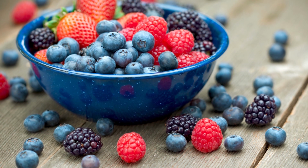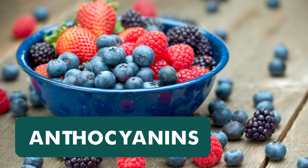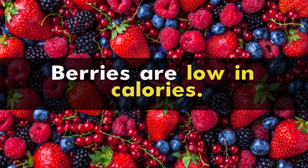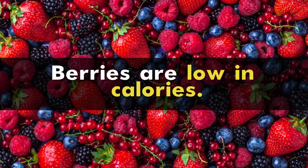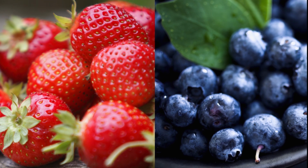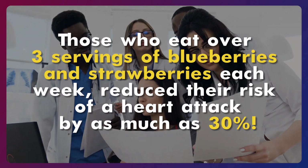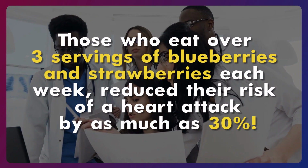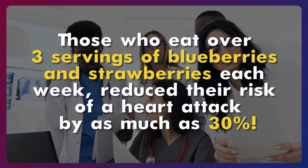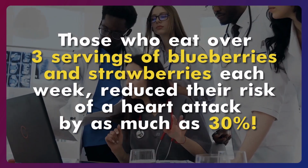The antioxidant compound anthocyanins helps to fight inflammation and is also what gives berries their deep blue, purple, and red colors. Berries are low in calories and are all very similar in their nutrient content. But in particular, research has found that strawberries and blueberries are excellent for heart health. One study conducted on over 93,000 women found that those who eat over 3 servings of blueberries and strawberries each week reduced their risk of a heart attack by as much as 30%.